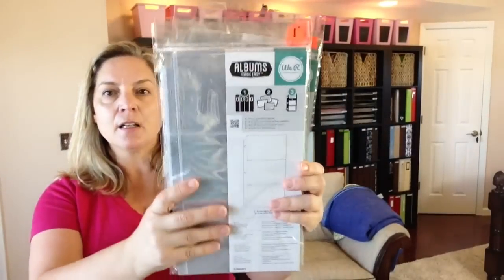Whenever I do a big shop, I like to put the stuff away right away. Mm-hmm. It's a good idea. So, the next thing I bought was... Hold on. I'm just going to pull some more of this stuff out. Okay. So then I bought, also for $1 a piece, We Are Memory Keepers.